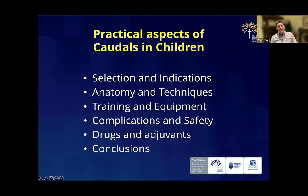Today, I'll talk a little bit about the practical aspects of caudals in children, why we choose them, what operations we choose to do with them, the anatomy, the techniques, including a bit of ultrasound, training and equipment, complications, adjuvants, and some conclusions.